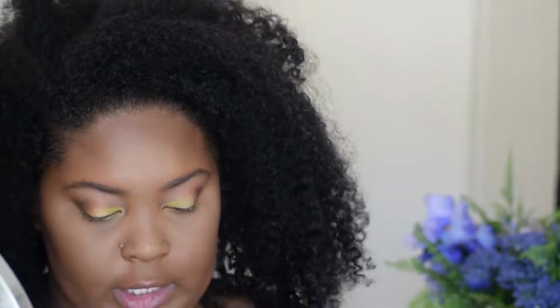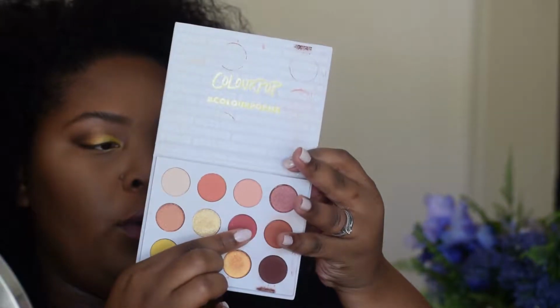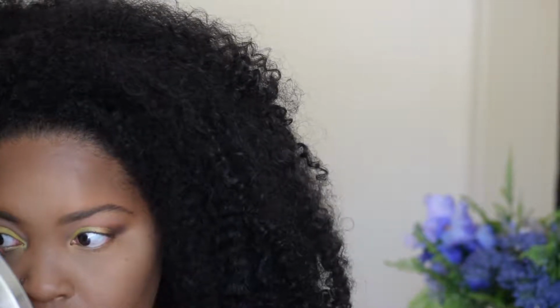For the lower lash line, I'm going to take this reddish color here, right there, and that's called Butter Cake. And I'm going to put that right underneath my little lash line. This color has a lot of fallout also.